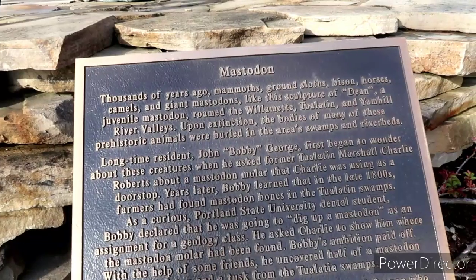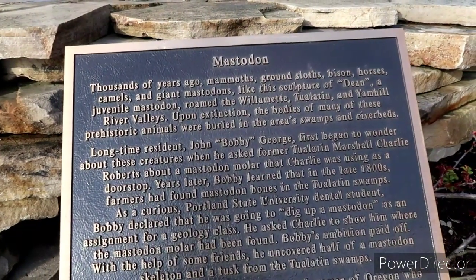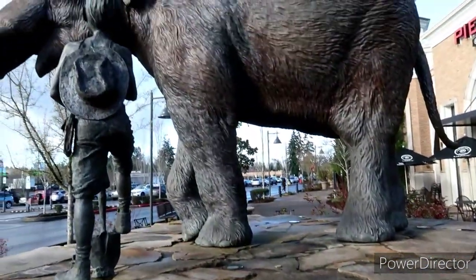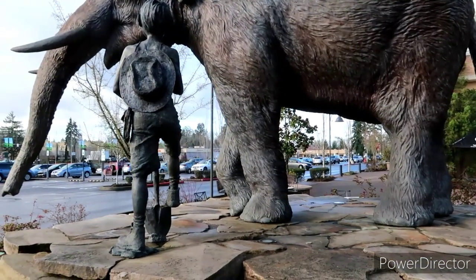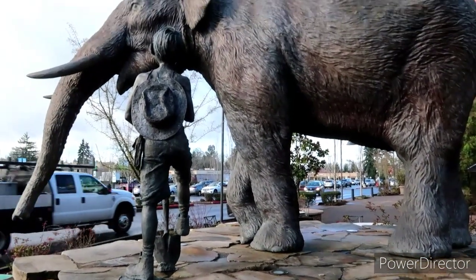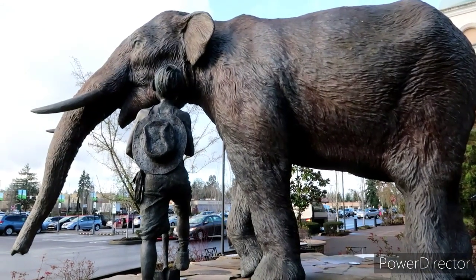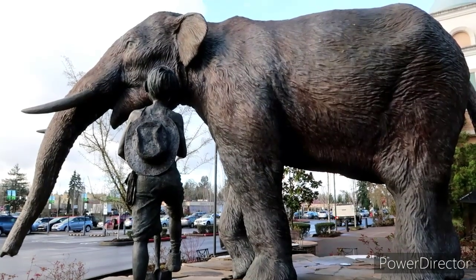Thousands of years ago, mammoth ground sloths, bisons, horses, camels, and giant mastodons, like this sculpture of Dean, a juvenile mastodon, roamed the Willamette, Tualatin, and Yamhill River valleys. Upon extinction, the bodies of many of these prehistoric animals were buried in the area's swamps and riverbeds.